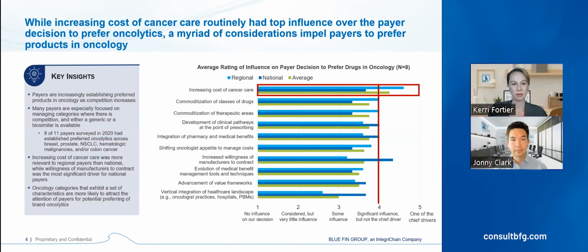Among the 11 payers who participated in the quantitative survey, 8 of them are currently preferring brands in oncology. So obviously we wanted to understand what was it that drove them to prefer in those specific therapeutic categories. And that is a question that's much harder to dissect. So we put in front of them a number of different reasons to identify how are they prioritizing their attention and what is it that's influencing or impelling them to make moves and change the way that they approach oncology.